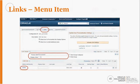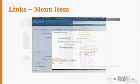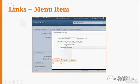Okay, so the next one is links. Links, same thing, group, label, I just called it procurement. Define, just like you would before. And the link type would be a menu item. For menu items, you just navigate to the folder for the page you want. So I went to main menu, purchasing, purchase orders, and grabbed add update POs. Once I selected it, it appeared. You can override the label and change the label name if it was very nondescript, and click OK.